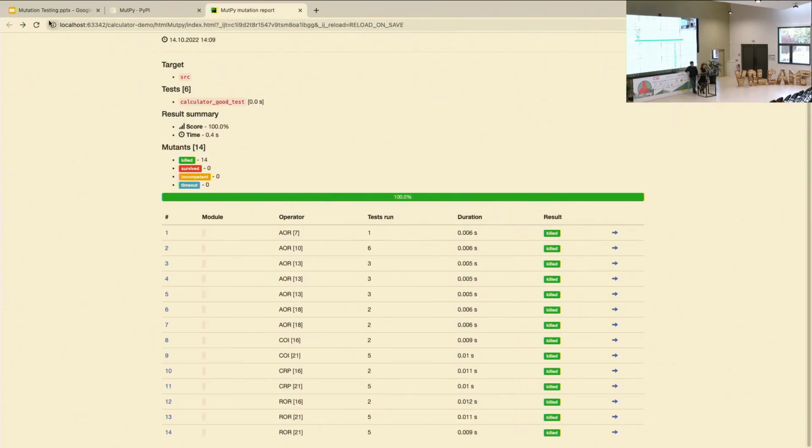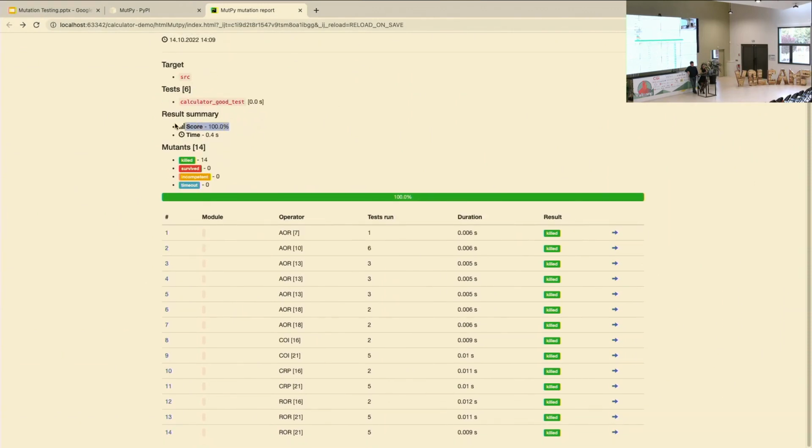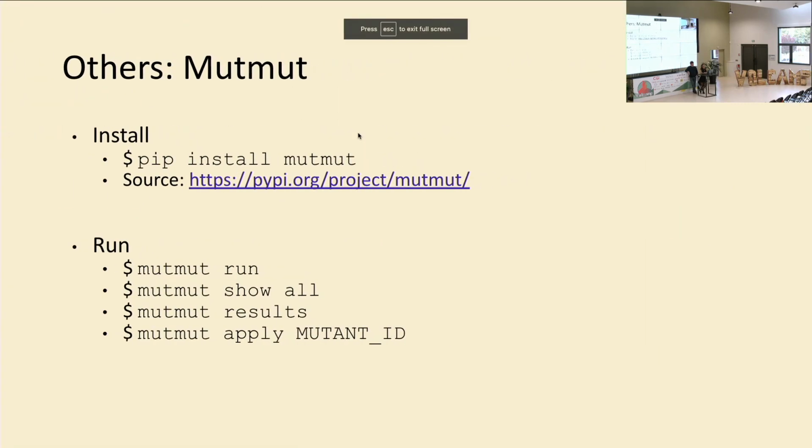So this is the first tool, MutePy, and you can see the mutation score is 100%. There are other tools. There is Mutmut. Also, the installation is very straightforward: pip install mutmut, and you run the same commands. What I noticed for this tool is that it generates fewer mutants. When I run it, it generates only 10, while MutePy generated 14, which means that MutePy covers more use cases.